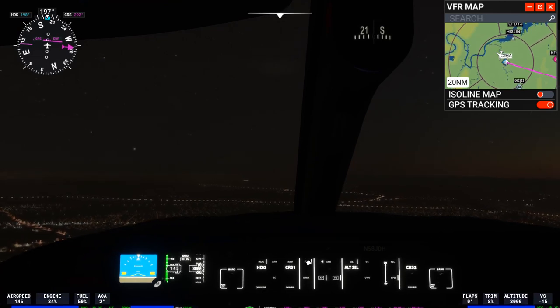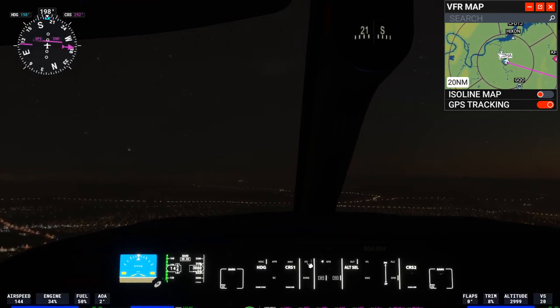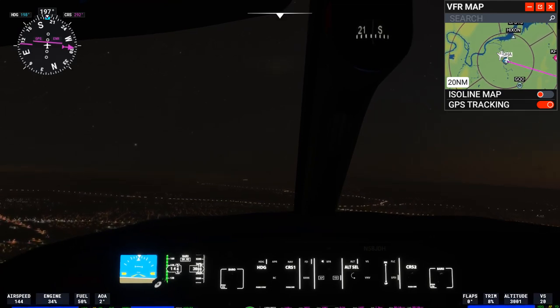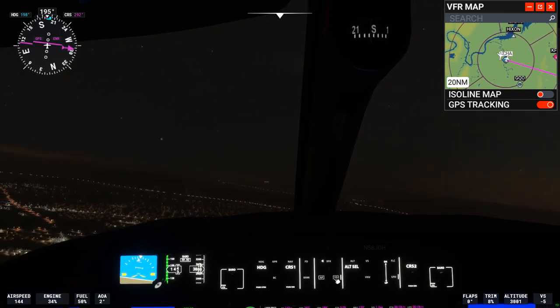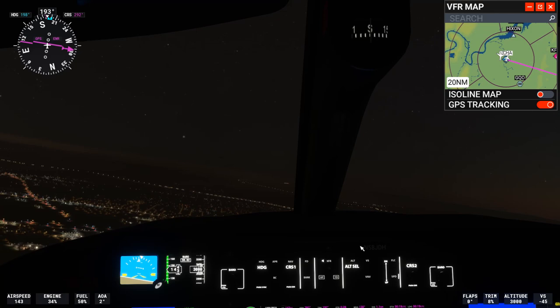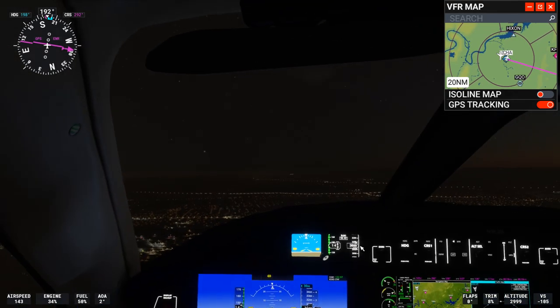Cut the FD off. There we go. I think we got to cut the autopilot off. Autopilot off, FD off, yeah. FD goes off. Okay, we got the aircraft now.